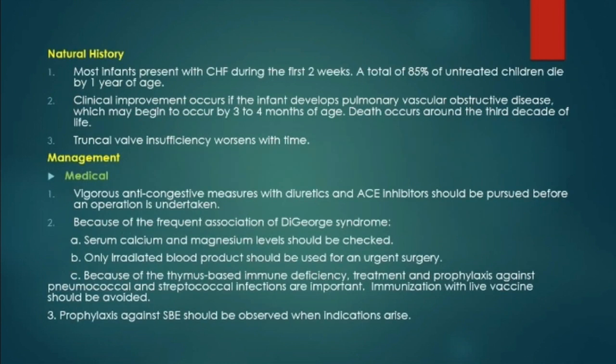So what happens to these patients if left untreated? Mostly they present with congestive heart failure within 2 weeks of life. 85% of cases, if left untreated, die by the age of 1 year. Clinical improvement will develop if the patient starts to develop pulmonary vascular disease by the age of 3 to 4 months, and then death will occur by the 3rd decade of life from Eisenmenger syndrome. Truncal valve insufficiency will worsen with time.